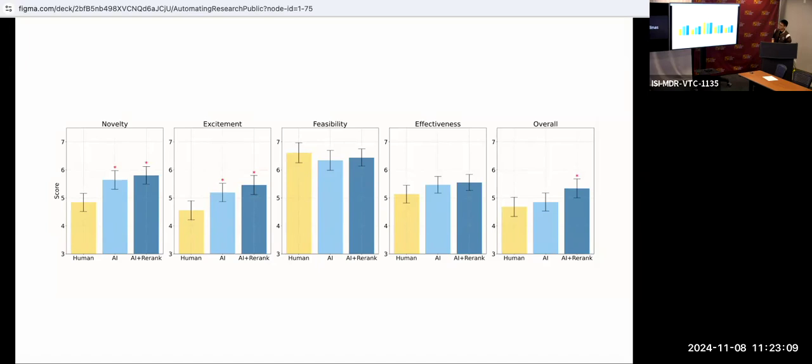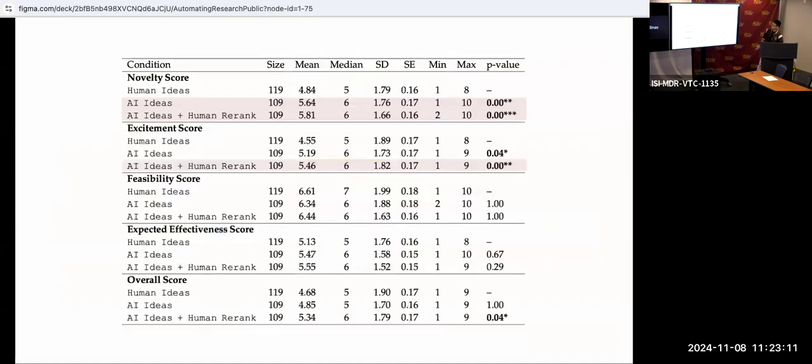And I can show you the detailed numbers as well. Essentially, you can see that the 3 red rows are the rows that will hold across all the different tests. And all the p-values are much smaller than 0.05. So we consider that as significant. So this is the first test.